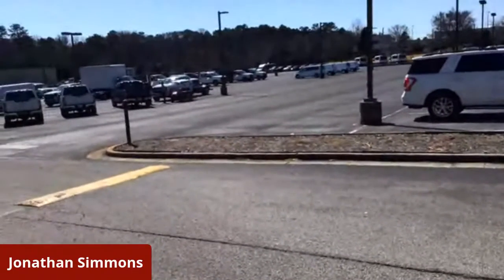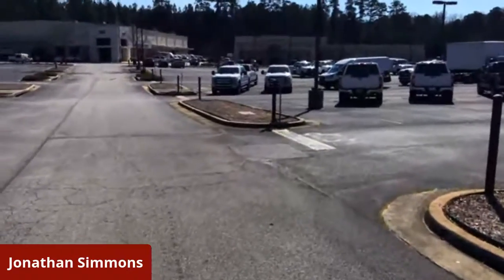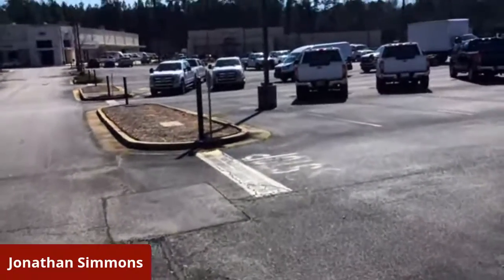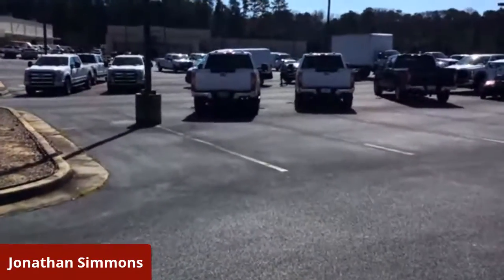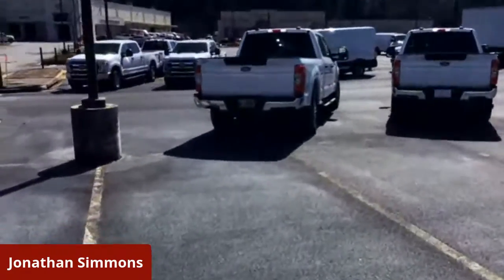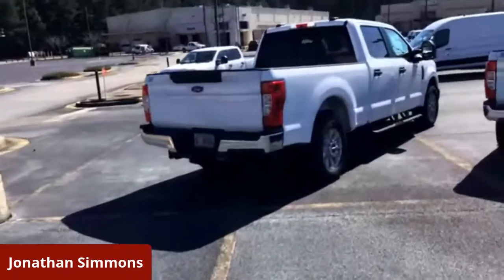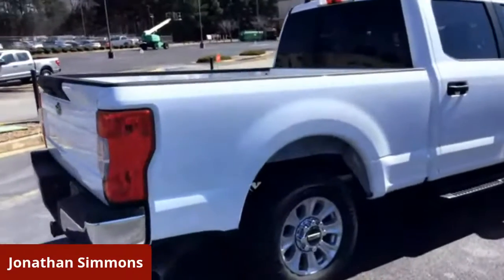And here we're on 29 acres in Morrow, Georgia. Again, located just outside of downtown Atlanta, about 20 minutes southeast of downtown Atlanta. We're looking here at the commercial inventory, coming up here on some F-250 Super Duty trucks. We have a few in stock. This one we're looking at here is an F-250 two-wheel drive gas crew cab.